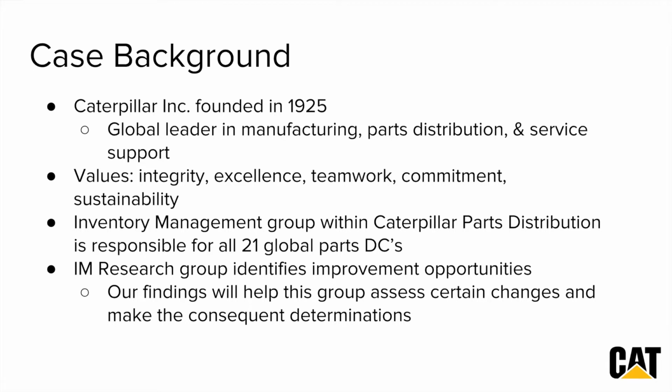So to start off with the case background, Caterpillar was founded in 1925, and today it is a global leader in manufacturing, parts distribution, and service support. They value integrity, excellence, teamwork, commitment, and sustainability, and as a result, they're looking to improve themselves, specifically within the inventory management group within Caterpillar Parts Distribution, which is responsible for all 21 global parts distribution centers. Specifically, the IM Research Group identifies improvement opportunities, and this project will help them to assess certain changes and make the consequent determinations that they need to make to improve Caterpillar.